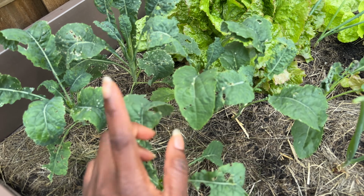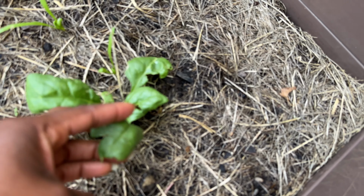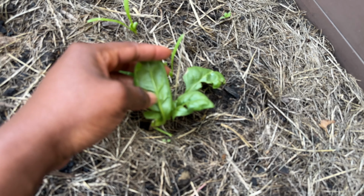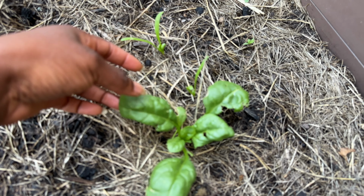Spinach. This is all I have now. I've also had a similar issue with leaf miners. They lay their eggs, and I have to check every day. I've been checking this one every day, and that's how it has managed to grow to this size.